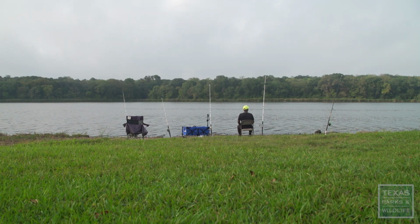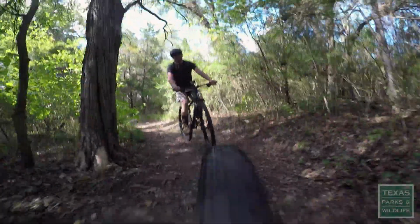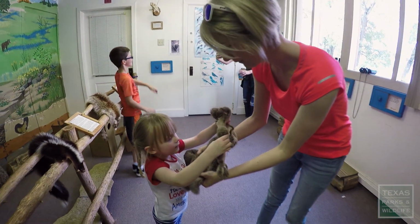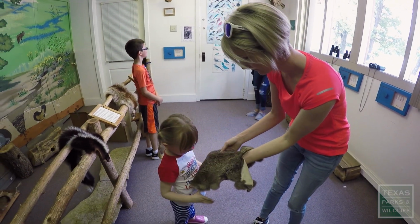Ta-da! To places to fish, to ride their bikes. Mama, look at this one. Oh, wow. Is it soft? I think that's a rabbit. Once a family arrives, they can enjoy all the amenities that the park has to offer without ever getting back in their vehicle.